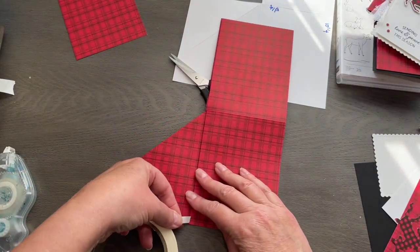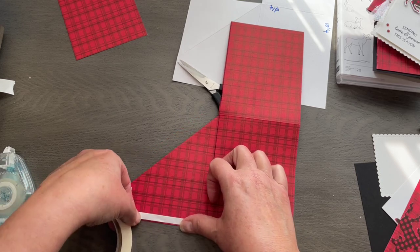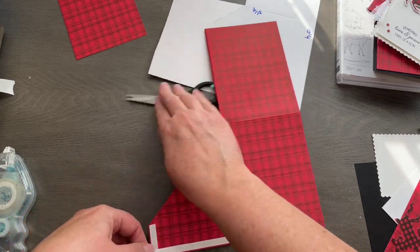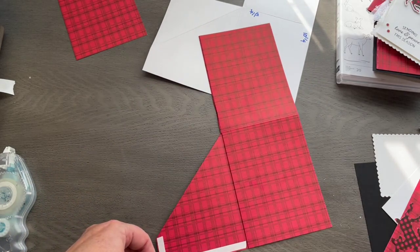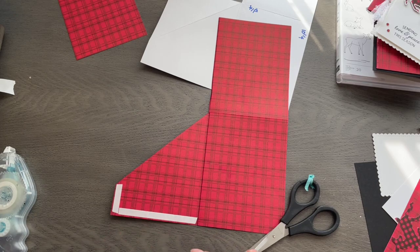And your Seal Plus would be great too. So you just want to do right down here at the bottom. We don't want adhesive anywhere else because we need it to be a pocket, right? There we go.